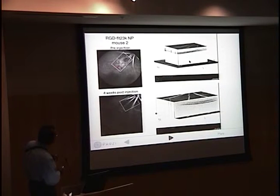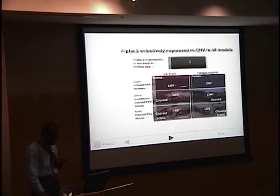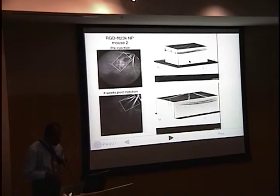Take my word. This shows a very large CNV lesion on 3D, and it gets flattened out with treatment. Not with the AAV-induced model. The laser-induced model, you do get spontaneous regression.